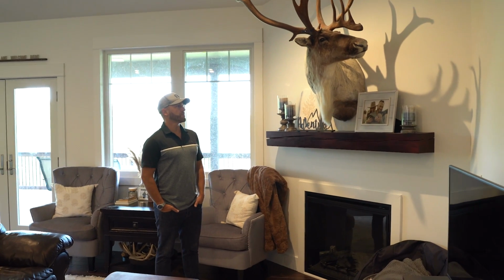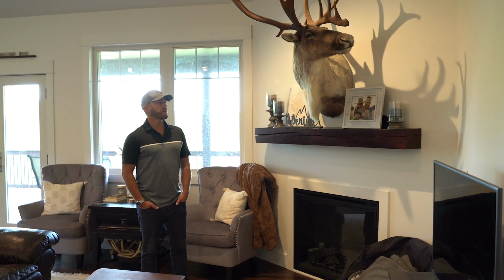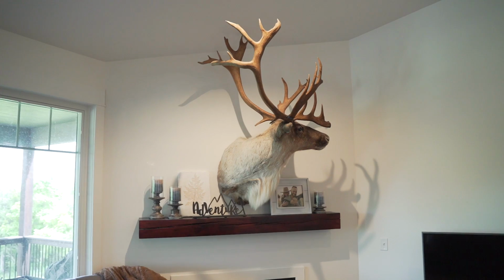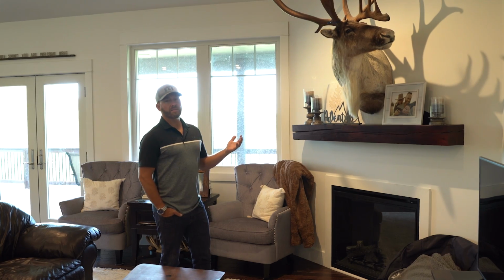We got dumped on with snow, a foot of snow at the middle of the hunt. It rained almost nonstop. We didn't even see a caribou until day 7, which is when we saw him. We saw him in the afternoon and killed him in the afternoon.